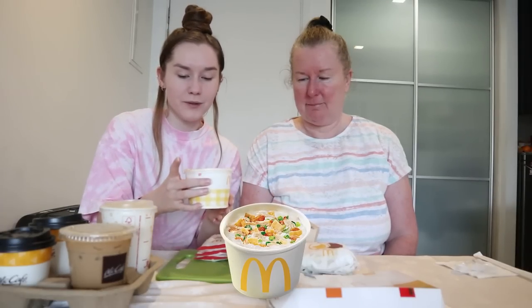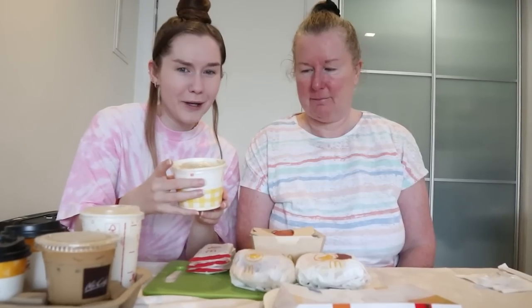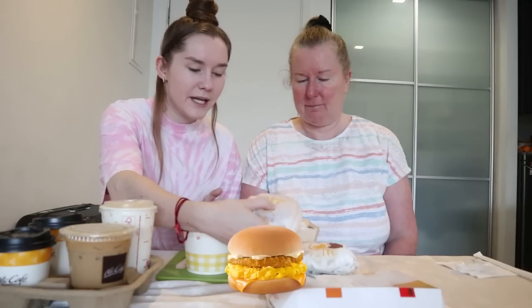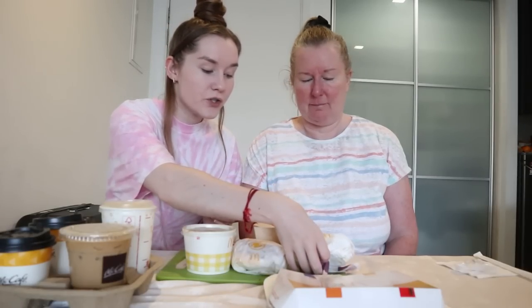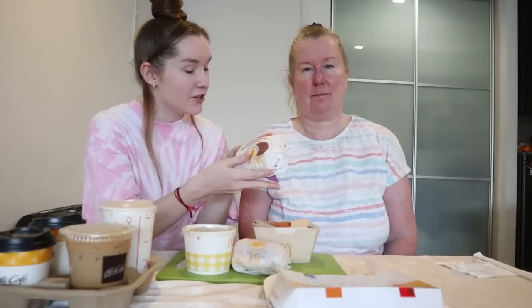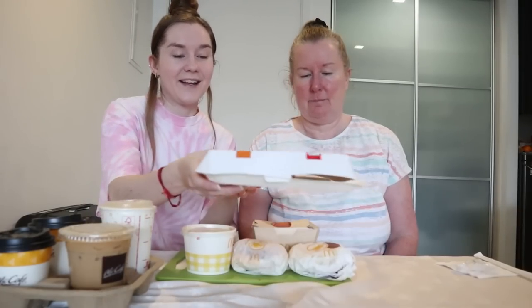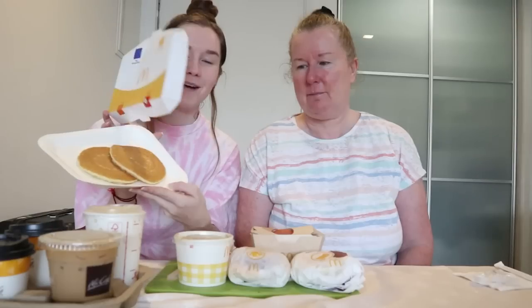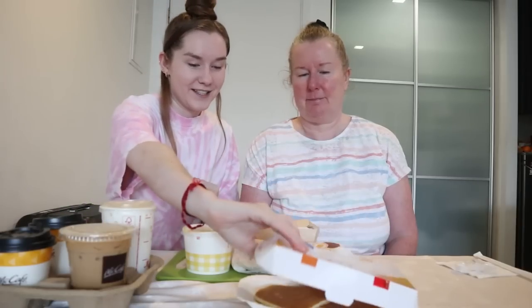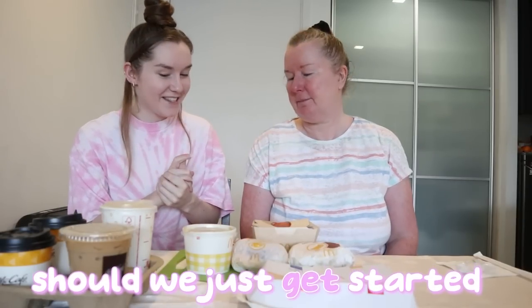We have the bubur, which is some sort of Chinese porridge. I've never tried this. I'm a little bit scared. We've got the scrambled egg sandwich, and we've got the new sausage and omelette cheese sandwich as well. This is new in Malaysia. And I'm sorry, I couldn't have McDonald's breakfast without a couple of pancakes. And we've got various drinks to try along the way. So, shall we just get started?